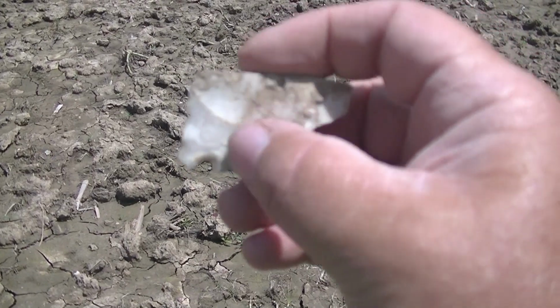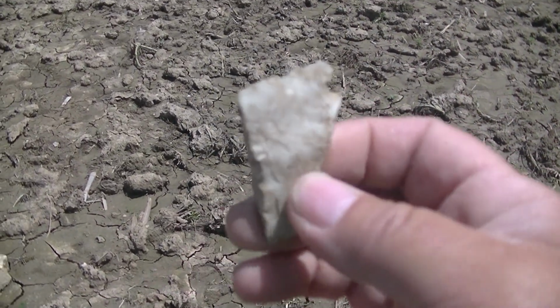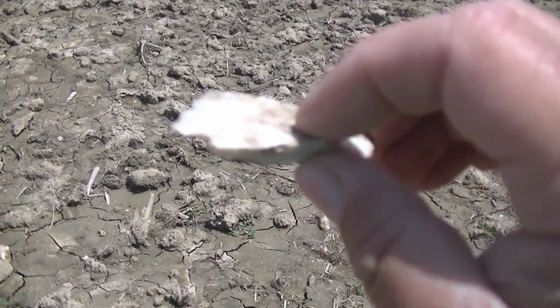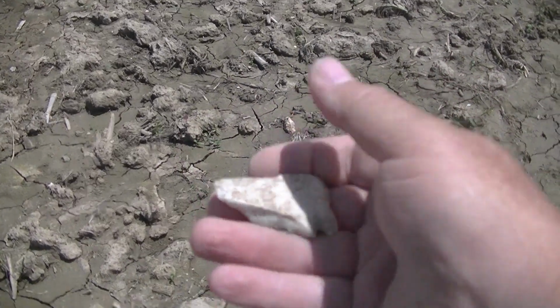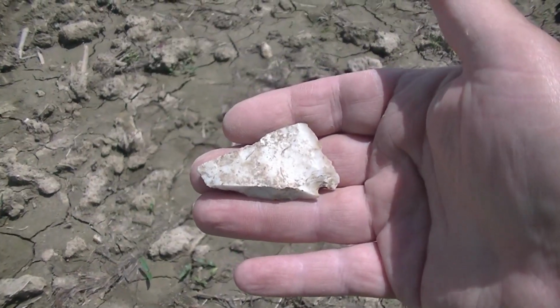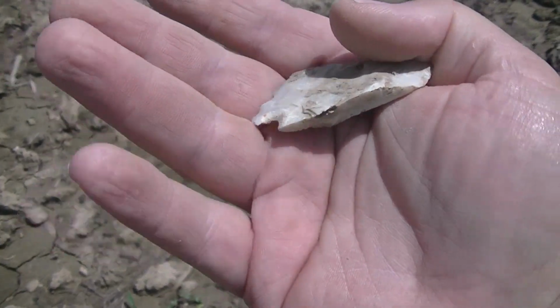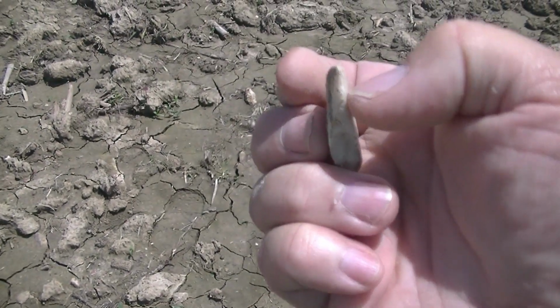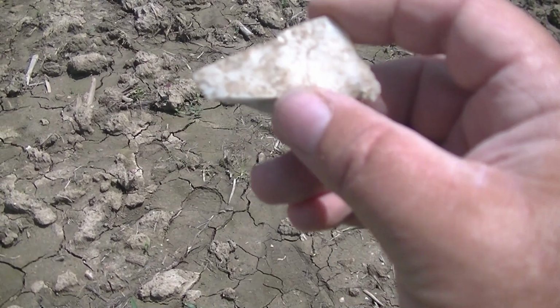Another crazy monster. Look at the flaking on that thing. Holy cow, folks. That's two that were gargantuan at one time. The point, that notch doesn't even make any sense for that size, but it's what it is. There's one edge, there's the other edge, an inch and three-quarters away. Inch and three-quarters wide.